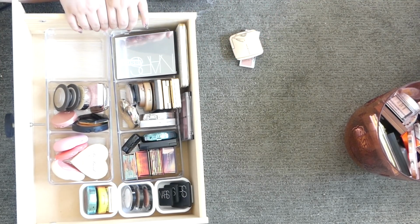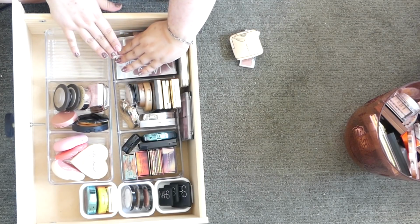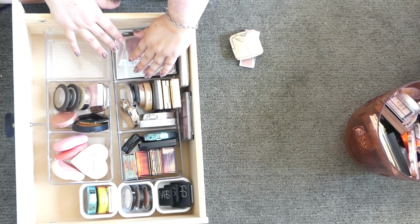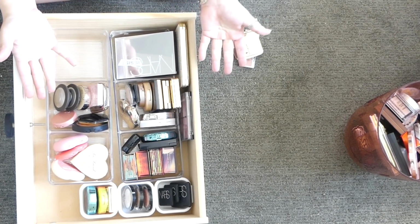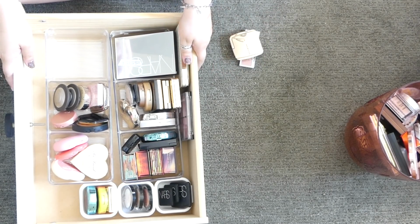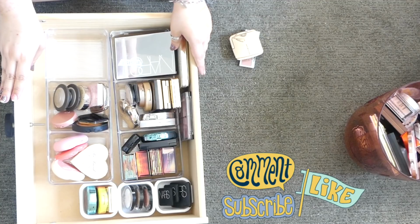I just love that I'm getting to a place where I can say, no, I love every single product in here. Potentially the NARS palette, I don't know, I have to use it first, but every single thing in here brings me joy. And that's the point of this, yeah? So I feel good. You can tell me whatever you want in the comments down below.